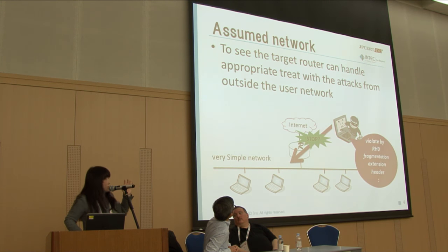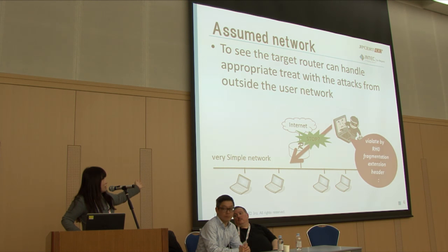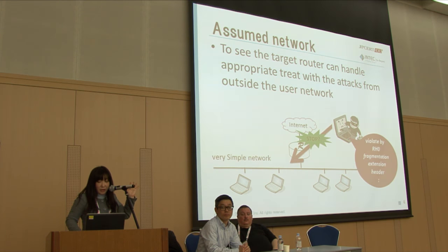JPCERT provides some test tools to test in that kind of network. And with the package, vendors can check the 15 test cases for attacks coming from outside in their network.